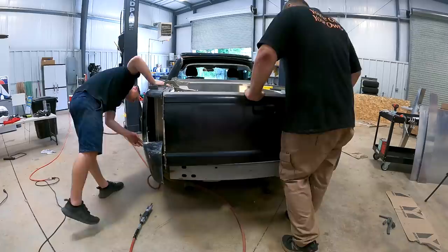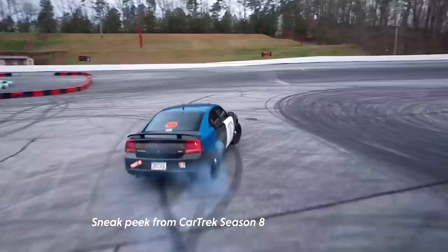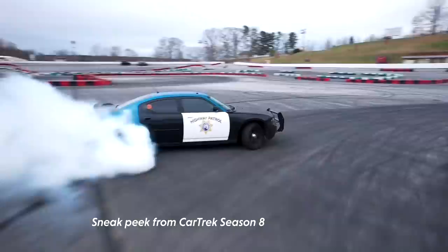Freddie, what are you doing? I am checking your oil because I know how you drive. Like grandma going to church on Sunday? No, the opposite of that. You drive this car way harder than it was ever intended to be driven. It's a cop car. Full throttle, right? No, but your oil actually looks pretty good.